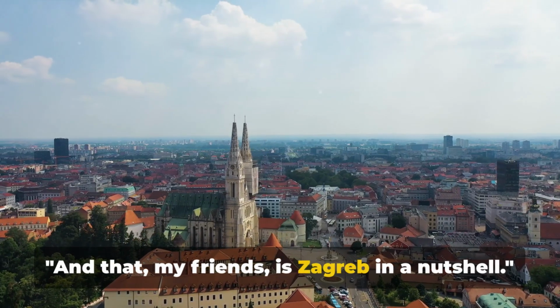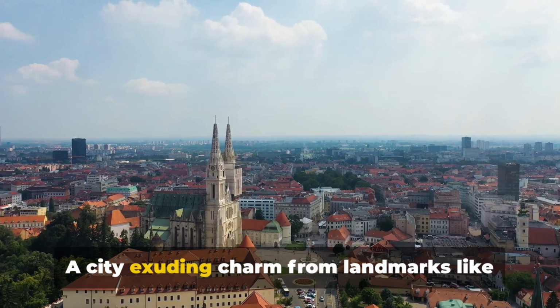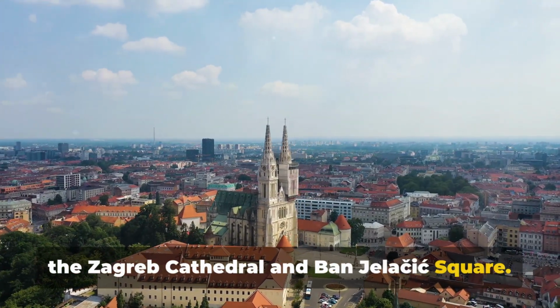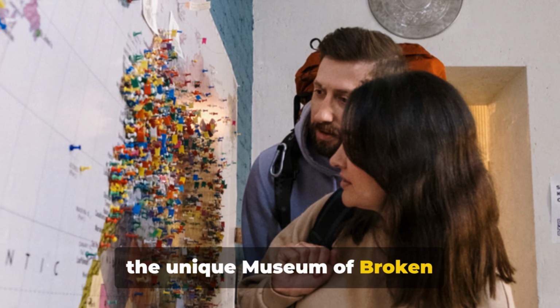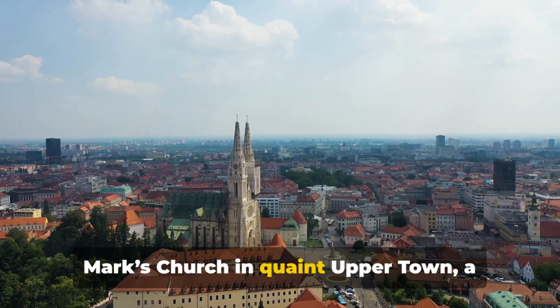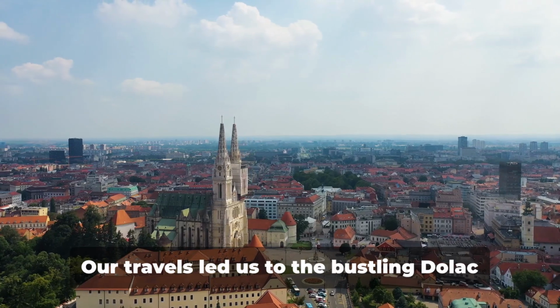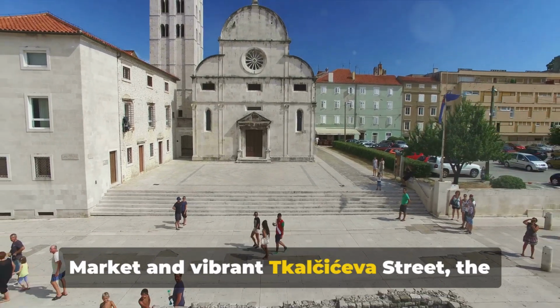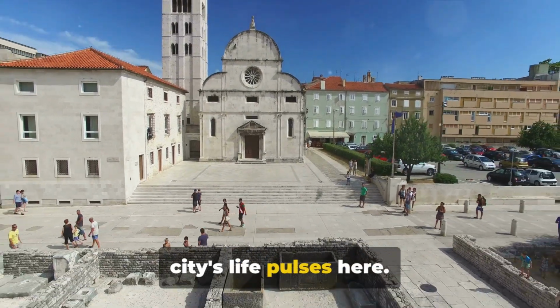And that, my friends, is Zagreb in a nutshell. A city exuding charm from landmarks like the Zagreb Cathedral and Ban Jelacic Square. The unique Museum of Broken Relationships. Don't forget the striking St. Mark's Church in quaint Upper Town, a capsule of history. Our travels led us to the bustling Dolac Market and vibrant Tkalciceva Street. The city's life pulses here.